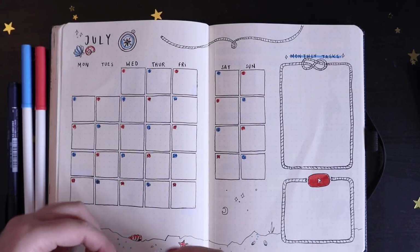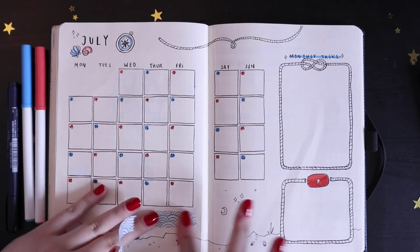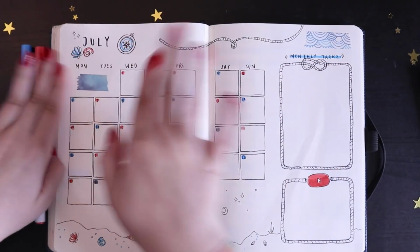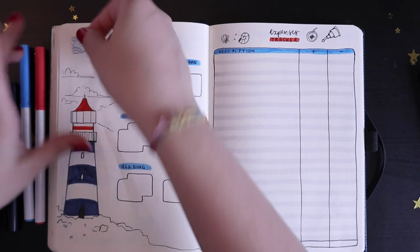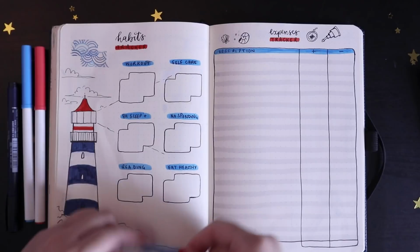And then once that was all done, I went back into my spreads and added some washi tapes here and there just to add some more color and some more fun into my spreads. I have a lot of ocean themed washi tapes that I thought would look fun on these spreads, so I just went in and added some more elements of scrapbooking, which I always enjoy, and I think it just made the spreads look a lot cuter.